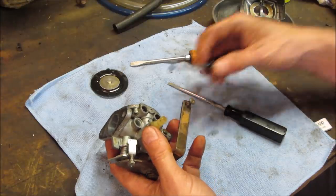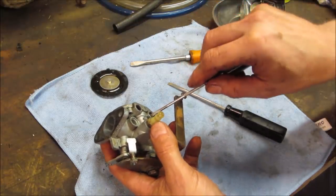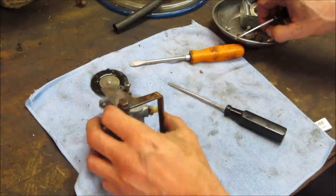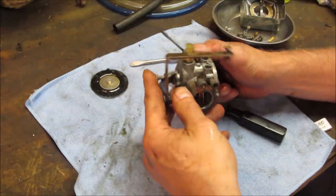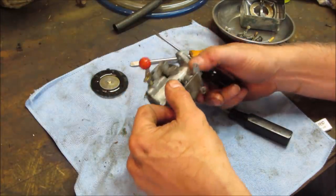These are going to be O-rings. And they're pretty brittle. Let's see if we can find a better set of those. Yeah, they're pretty much little tiny rock tires. Let's go throw that in the cleaner, and we can go look at the pull start and see if we can record that thing.